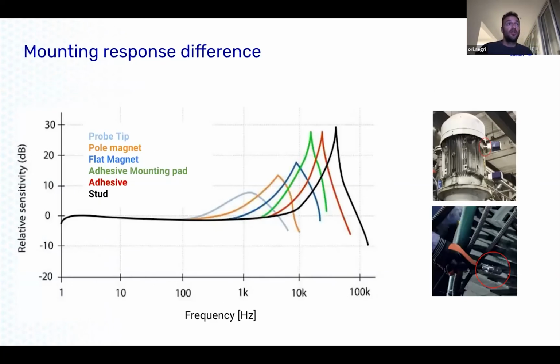In addition, as I said before, the mounting also generates a difference in the frequency response. Here you can see the handheld device, the single axis sensor, being mounted on the machine using a magnet, where a magnet has a resonance below 10K, and the response starts to elevate even after 1K, while the continuous monitoring system, which is connected with a stud and glue, has a different frequency response.